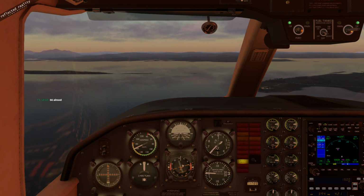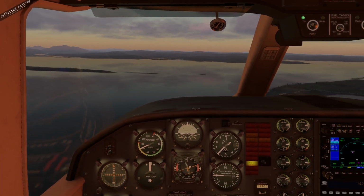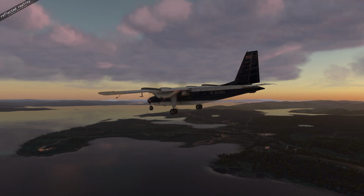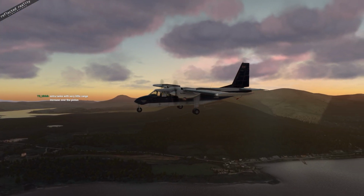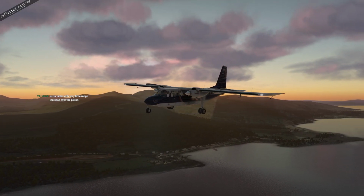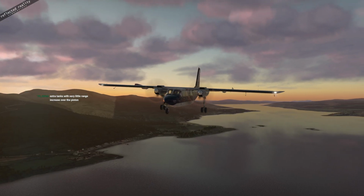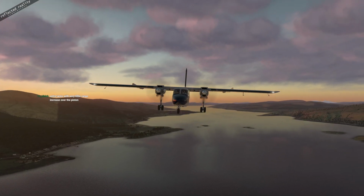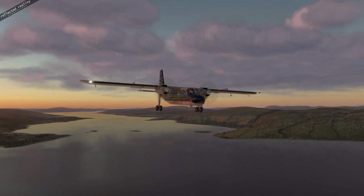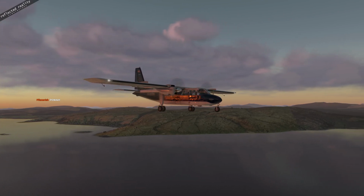But that's the thing, if you're flying it in your sim, you can fly fast. It's nice to be able to go fast if you want to. Quick view outside. This for me is what the Islander is all about. It's a part of the world that I really enjoy. I don't get home as much as I should, and certainly over the past 18 months I haven't been home at all. So it's nice to visit it in the sim.